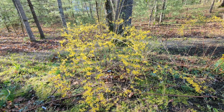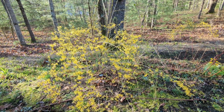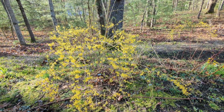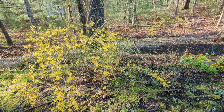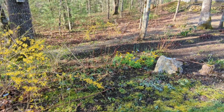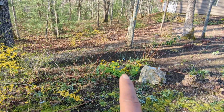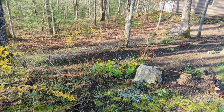I have a couple of different kinds of forsythia in my yard, and this one blooms a little bit later, which is a nice surprise compared to the ones I have towards the bottom of my driveway, which bloomed earlier. And even though this area is a weedy mess, I really try to enjoy the beauty amongst it. And there's more of that leopard's bane down there.